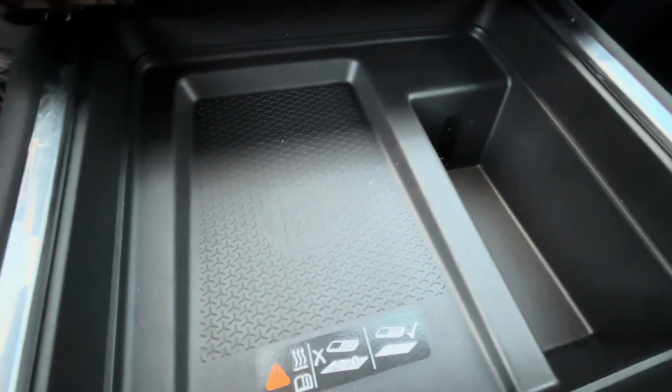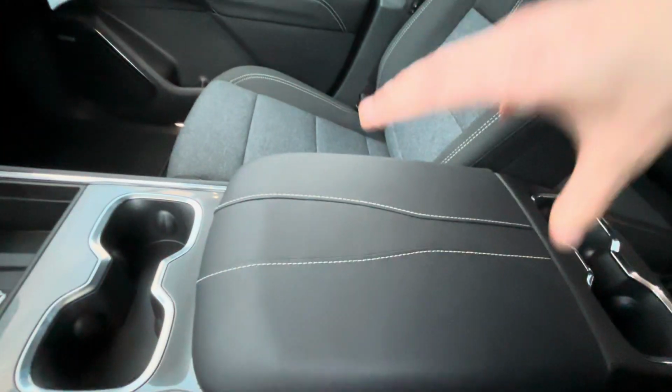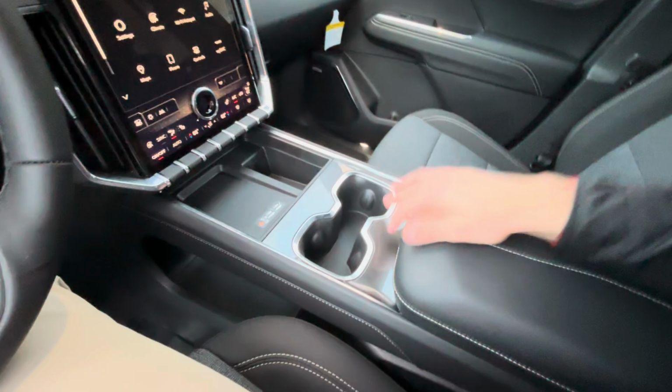Wireless charging pad right in the middle here. Two Type C's, or a Type C and a USB, sorry. Side-by-side cup holders. Leather wrap center console. You lift it up, you got some surface level storage, and it is lit up with a little LED light right down there. We'll check out the lift gate here.